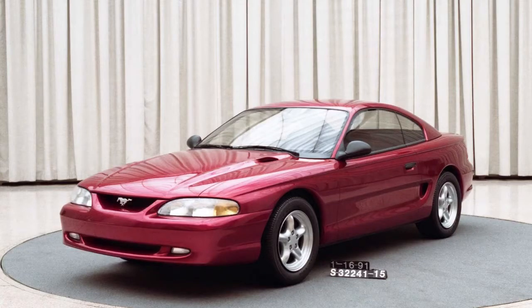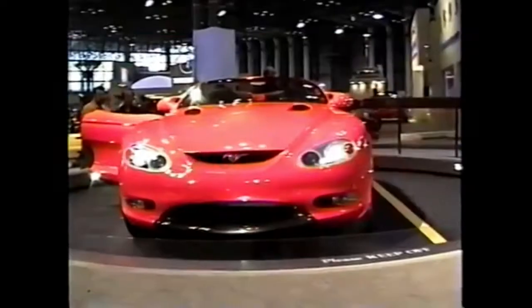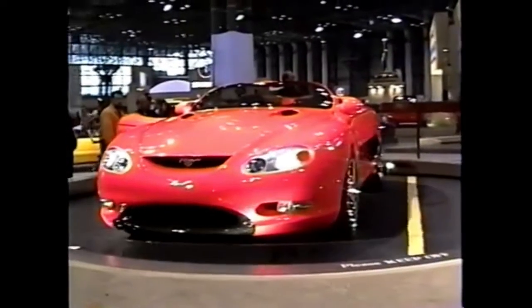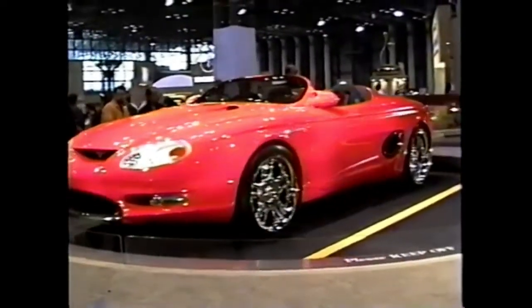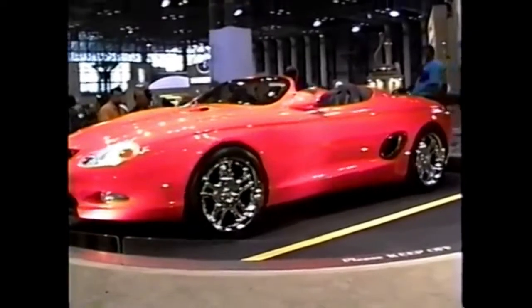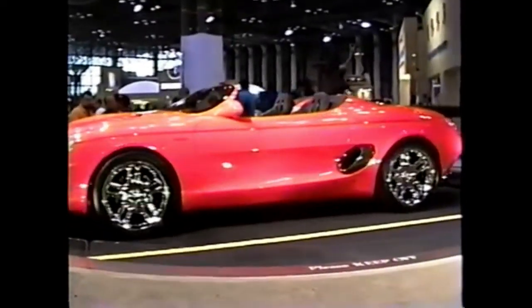Before the SN95 Mustang's launch, a two-seater show car was designed. The show car was called the Mustang Mach 3. The Mach 3 was first shown at the 1993 North American International Auto Show in Detroit. Many of the show car's retro styling cues ended up on the production SN95.